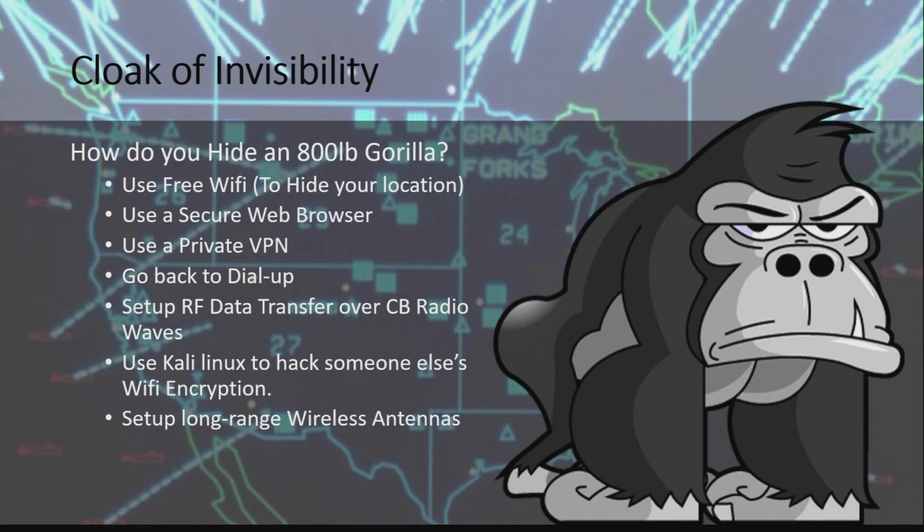Another thing you can do is you can set up RF data transfers over CB radio. So you can go to one building, set up a relay station, if you will, and broadcast internet from their location all the way back to your house, and no one will know where you're actually at.